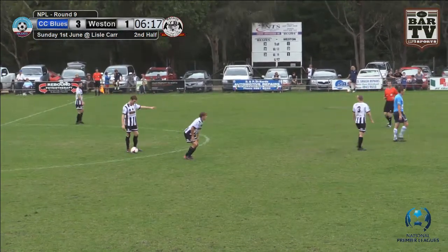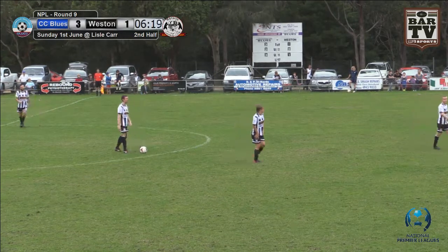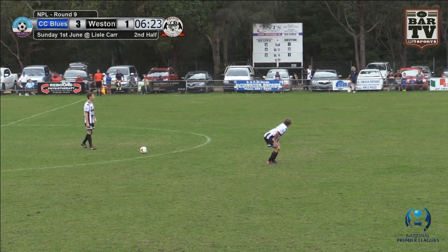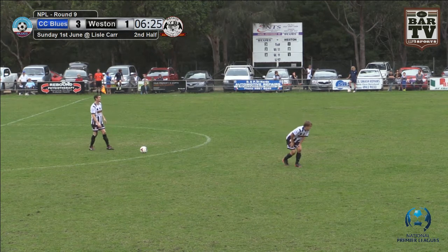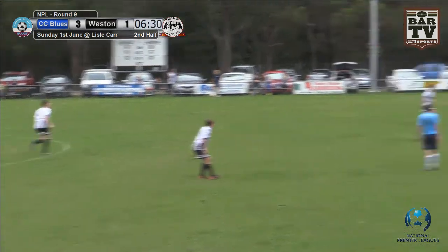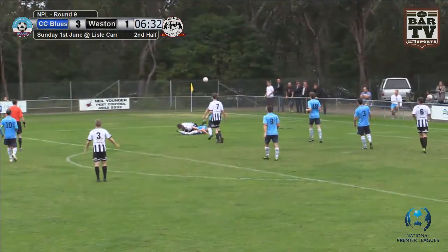Seems to be the opposite from Weston. Last week they were slow out of the blocks, but in the second half they came out on top, whereas this time around they came out on fire early, and after the break, that mistake has certainly let them down. Connor Evans not too well here. He's got a thigh injury from that knock.